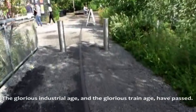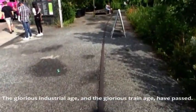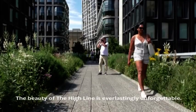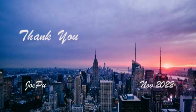The glorious industrial age and the glorious train age have passed. The High Line is not just a journey, it's a history. The beauty of the High Line is everlastingly unforgettable.